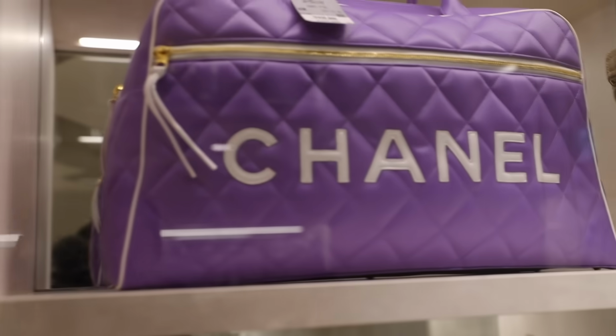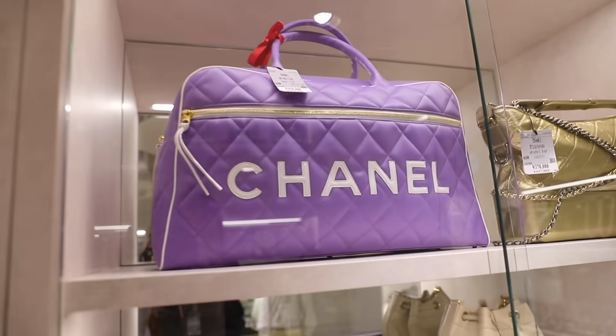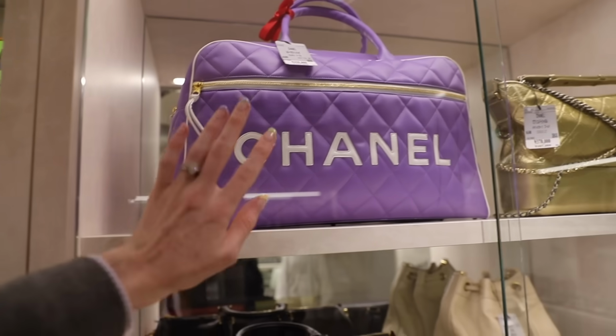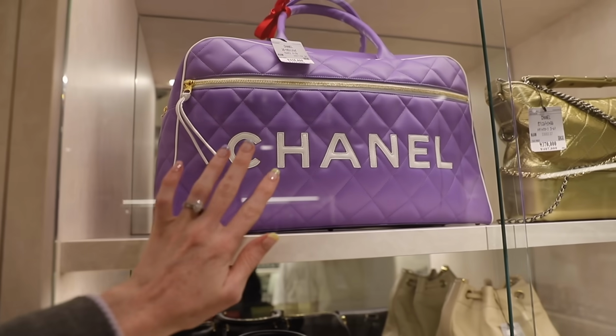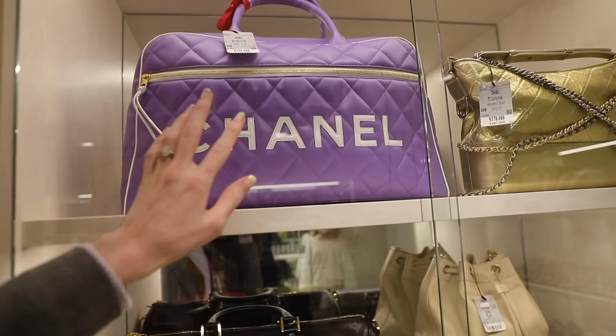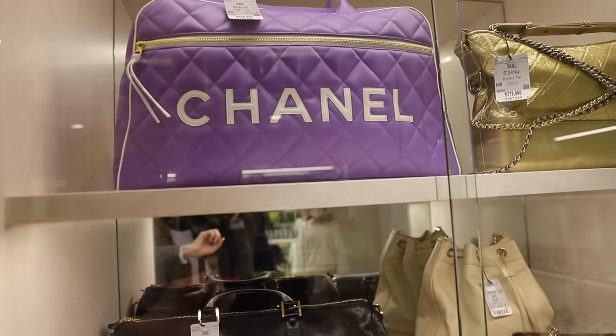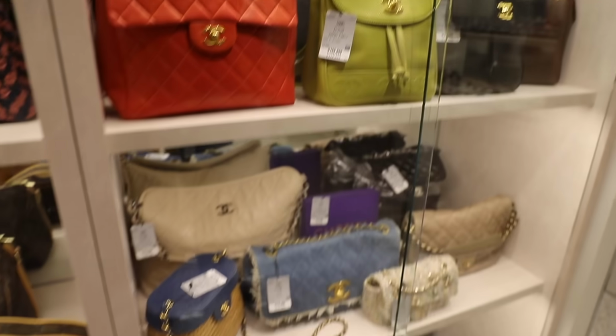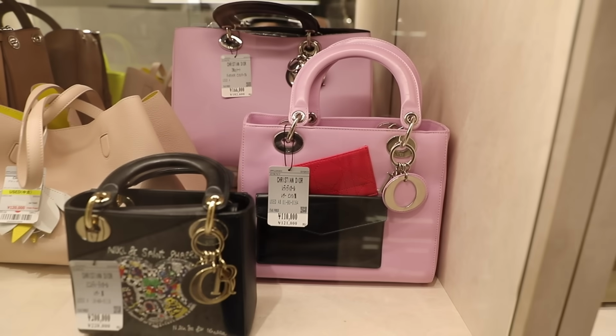And this Chanel bag was here last time I was here. And I wanted to get this so bad because it's the most beautiful Chanel bag I've ever seen. But that is about 5,000 Australian dollars, which is actually not bad considering it's Chanel, because Chanel holds its value and it's a really, really beautiful bag, but it's a little bit beyond my price range. I mean, maybe a lot beyond my price range. It's a really cute little Dior bag there in pink.